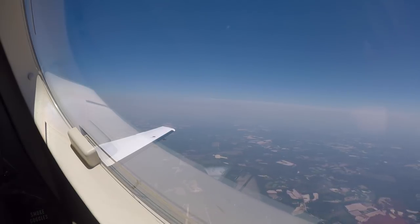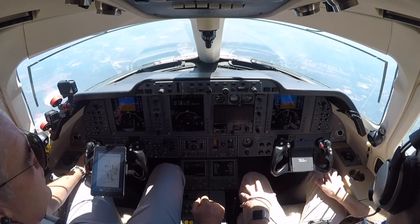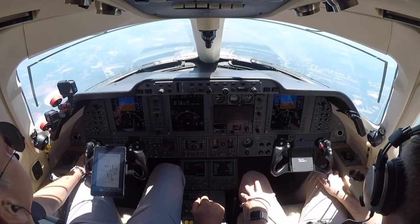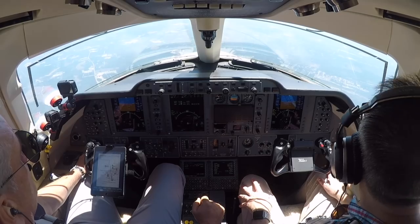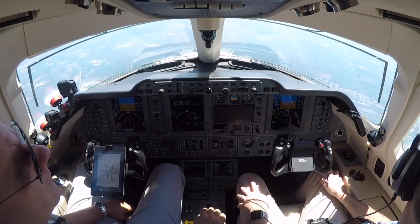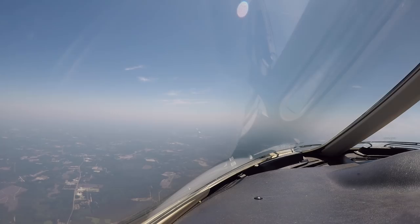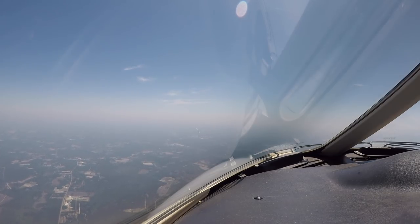Savannah approach, roger. Savannah altimeter 3012. Skyline 3 Kilo Whiskey, advise if you have Savannah Airport in sight, 1 o'clock and 1 mile. 3 Kilo Whiskey has airport in sight. Skyline 3 Kilo Whiskey, roger, make straight in runway 19, contact Savannah Tower 119.1, good day. Straight in 19, contact Tower 119.1, 3 Kilo Whiskey, thanks for your help, good day.